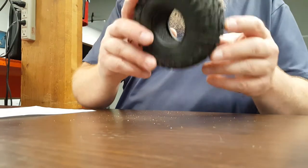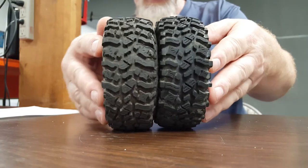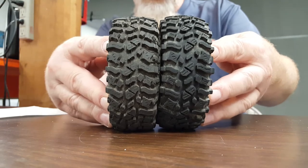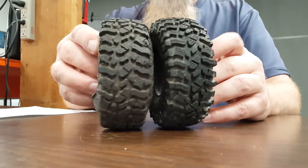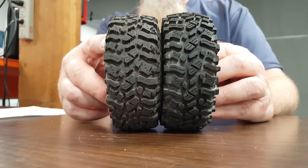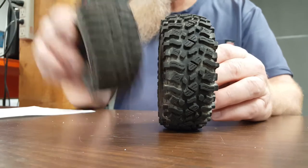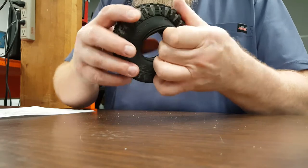All right. Here's the knockoff rock beast. The knockoff rock beast is actually a little bit taller. Not much, but just a little bit taller. And it looks more narrow, probably because they're not in a set of rims. If they were in rims, it'd be different. Maybe, but they look just like them. But the compound is nothing like them at all.